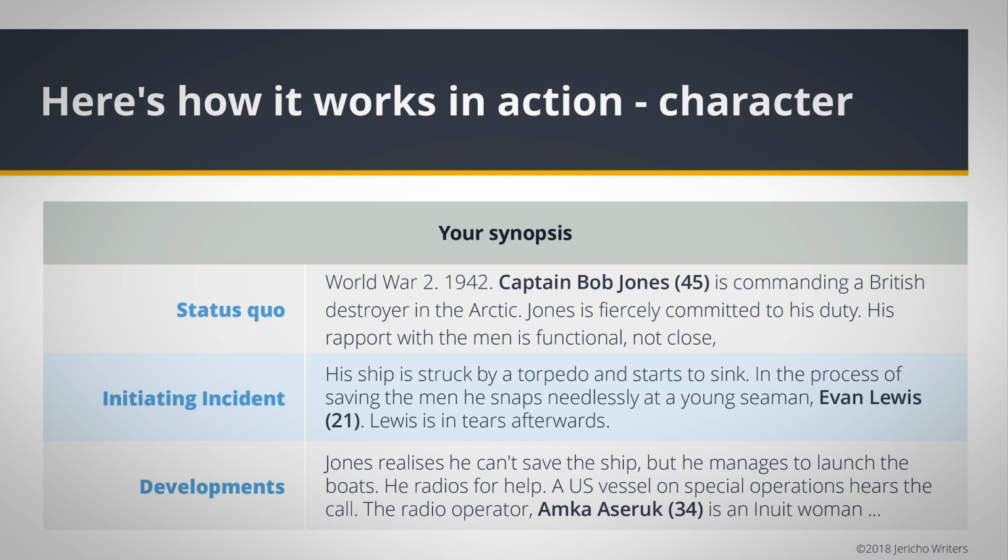And then we get into the developments. Jones realizes he can't save the ship, but he manages to launch the boats. He radios for help. A US vessel on special operations hears the call. The radio operator, and again we introduce somebody, Amka Asaruk, is an Inuit woman, blah, blah, blah. And you can see already how we've got layering the plot in these functional chunks, and then layering character language over the top of that. That delivers a synopsis which in its own very bare, very naked way is already emotionally engaging. It starts to feel like a story we might want to read.